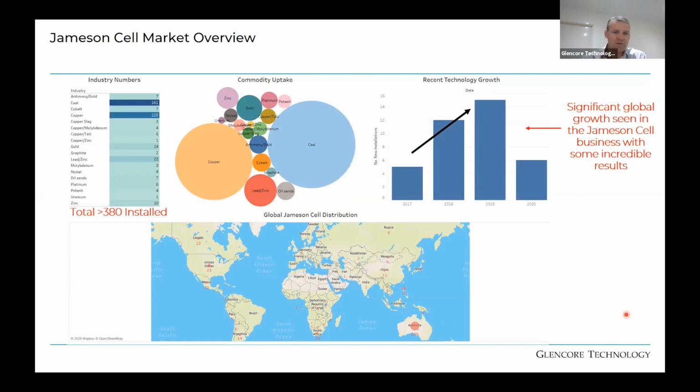And if you look on the side here, you can see coal has obviously been our biggest installation over the years, as well as copper, which is obviously really big as well. But you can see here, there's a lot of commodities that we also sell into, and we have running applications. Currently, we have over 380 installed Jameson Cells, and they are growing pretty much by the month.